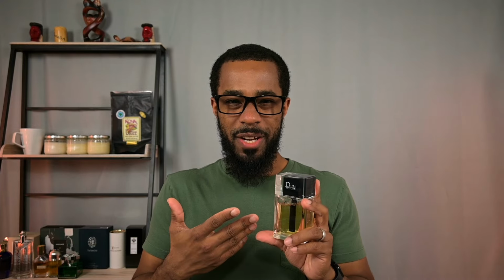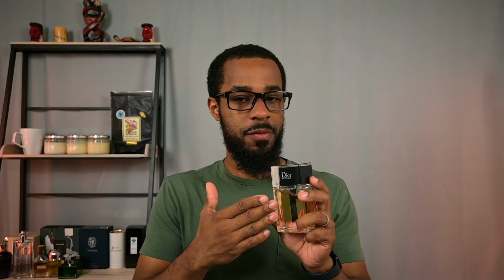I get pretty good longevity out of this. Some people say they don't. I don't know. I do think you can go anosmic to this, so I do think you have to consider that, particularly with that Iso E Super. I do think that is something that people can go anosmic to. There's a compliment factor to this scent I don't think a whole lot of people talk about, or at least I haven't heard them talk about it, but this fragrance absolutely has that it factor.